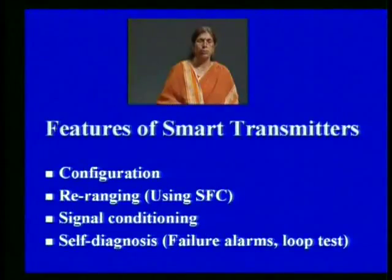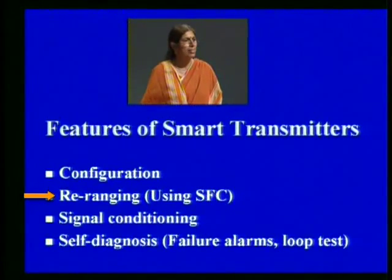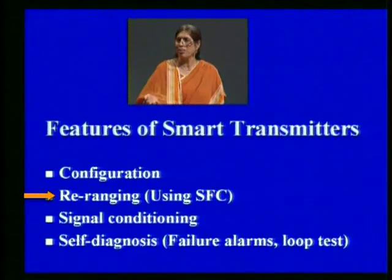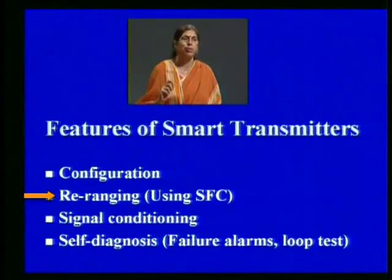You have SFCs also, smart field communicators, which will communicate with the transmitters. So small handheld kind of things, you can communicate, you can give the commands, you can receive from there. Features of transmitters are configuration: you can configure them to various kinds of transducers, you can rearrange the sensors, saying now I want from this range to this range in these units. So you have a smart field communicator, through that you can do it.